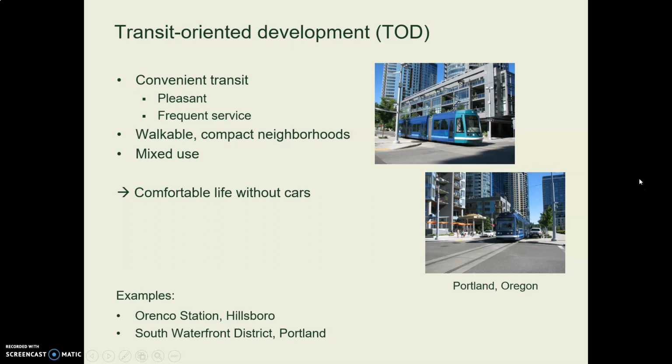One approach to public transit is a planning approach known as transit-oriented development, TOD. And this is development where the neighborhood is built around a transit stop and adjacent to public transit lines. So what this means is that if you live in one of these transit-oriented development neighborhoods, it's easy to get places. There's frequent, usually light rail, sometimes bus rapid transit service, walkable neighborhoods that are compact, mixed use, easy to get around without cars.